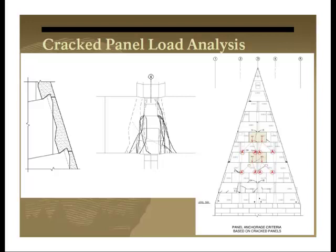Here are some additional ones from West Janie showing how they actually documented where the damage is, and you can see they found not only current damage from the earthquake, but documenting some of the older cracks and other things so that we have a complete condition assessment of it at the end of the day.